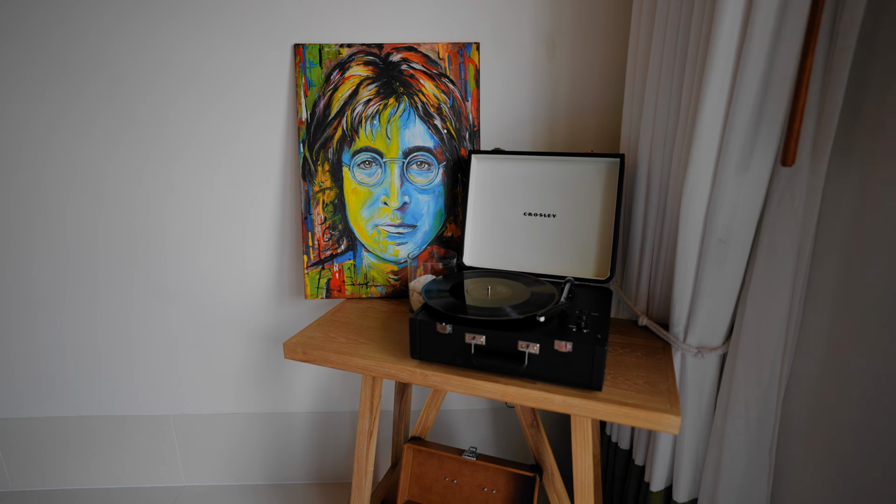Every guest is able to request for free a guitar and amp here in room or a record player. It's a really cool amenity that they offer here on property. And even if you don't actually play the guitar, it makes for a good photo.